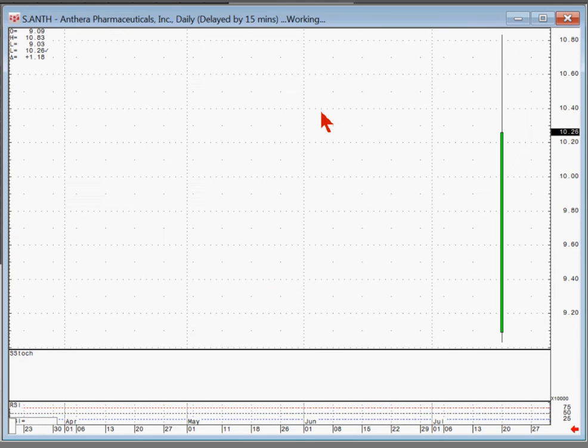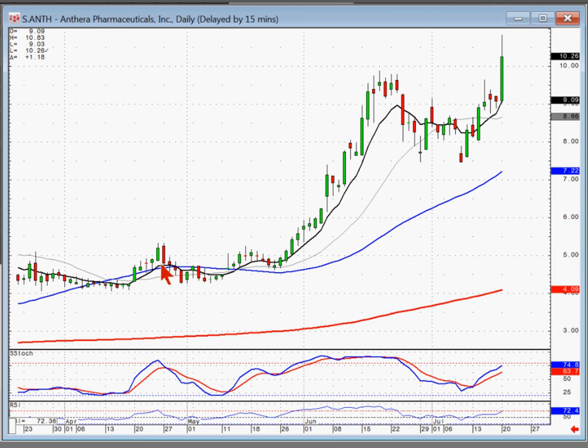ANTH is another one. There's your fry pan bottom. There's your J-hook pattern. Notice what it was doing right here near the T-line. They wouldn't let it get too far away from the T-line. That would have been a scary day, which I don't know whether you'd even be back in it at that point. But there's your bullish engulfing signal, and you can start seeing what the trajectory is.